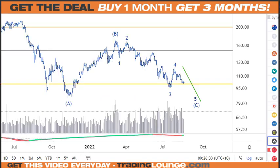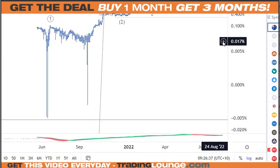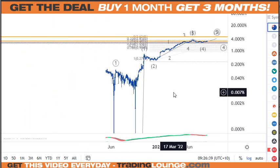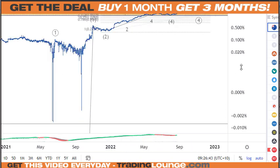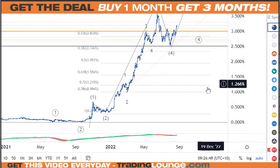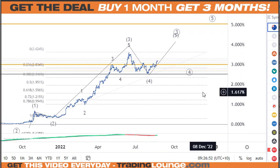Coming back over here and looking, we've got our, sorry, what's on log scale. So if I looked at the 10-year, this is our 2-year government yields here. So that's pushing up to wave 3, 4 and 5 up here.